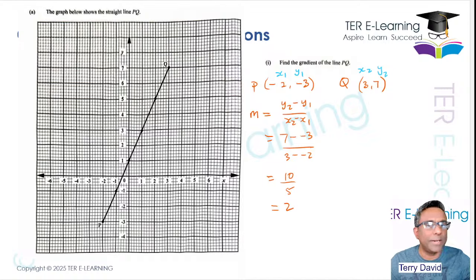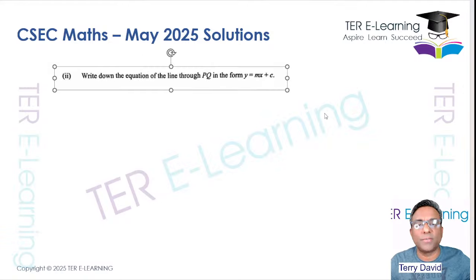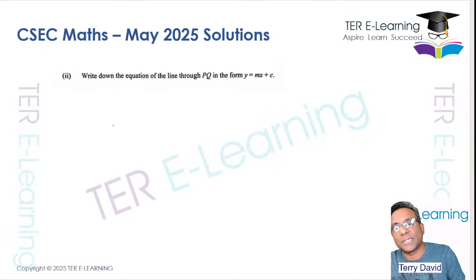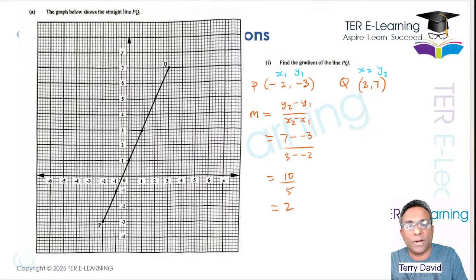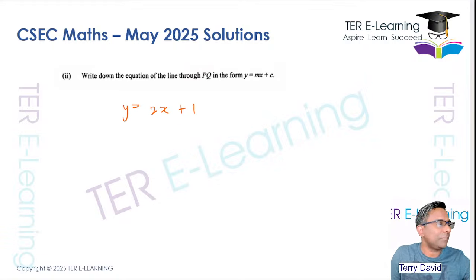And the next part, they want you to write down, they didn't tell us to even calculate, they said write down the equation of that line. So if we want to write down the equation of this line, of the form y equal mx plus c, you know what the gradient is. The gradient is 2, so it's 2x plus, you can get c directly from the graph. C is where you cut the y-axis, so that's 1. So this is going to be 2x plus 1. That's it, nothing complicated here.